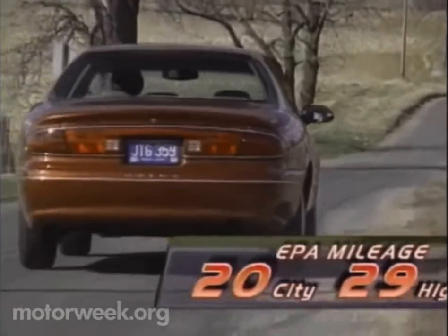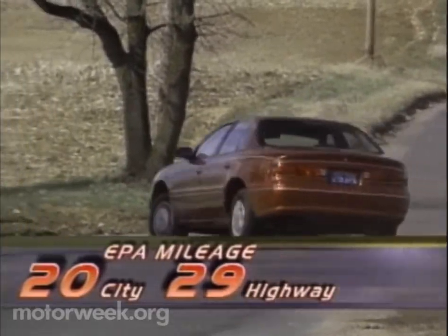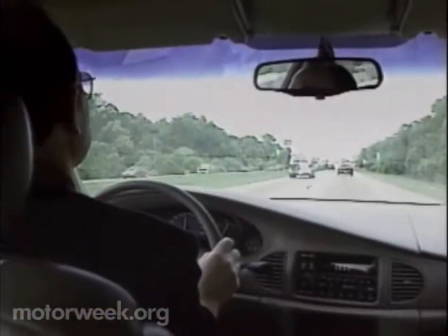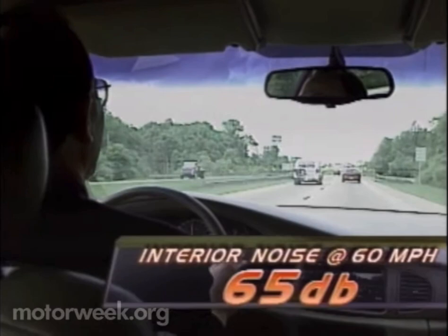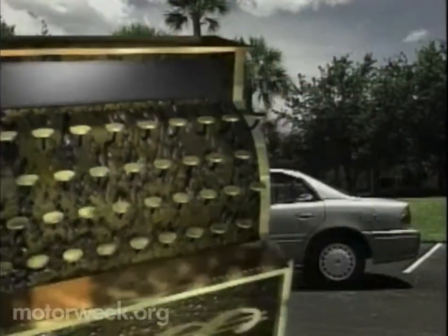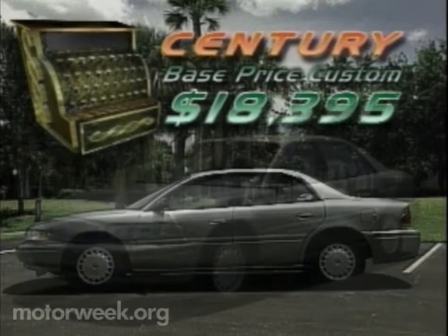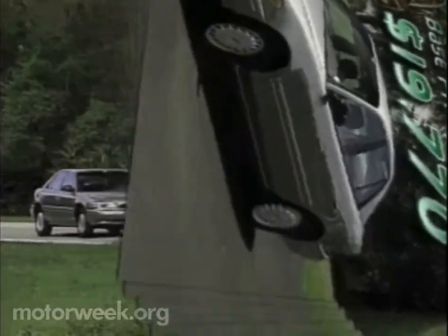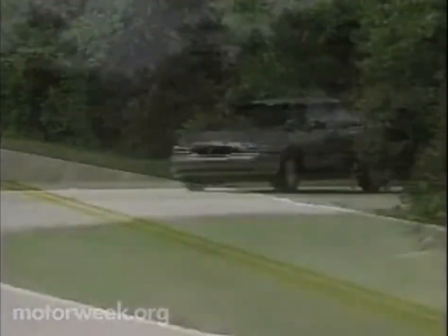EPA fuel economy estimates for the new Century are 20 city and 29 highway. Our real-world driving returned 27 miles per gallon on regular gas. And thanks to those triple door seals and other acoustic improvements, we recorded an excellent sound reading of just 65 decibels. Prices are sound too. The base for a Century Custom is $18,395, while a Limited starts at $19,770.